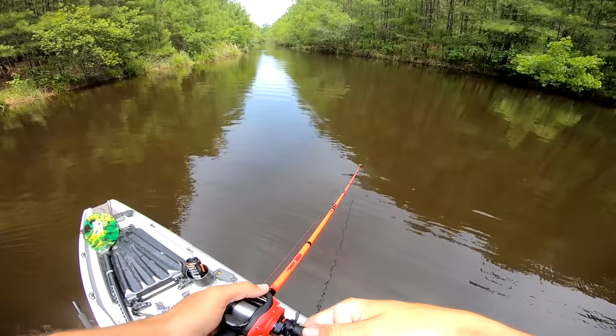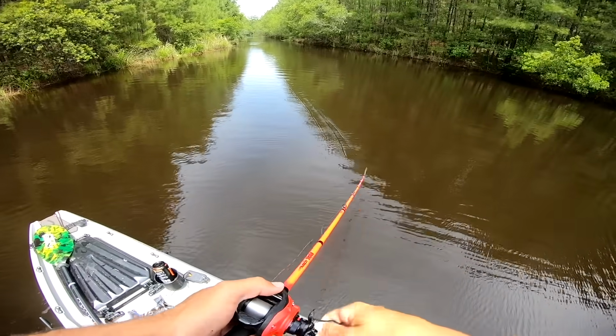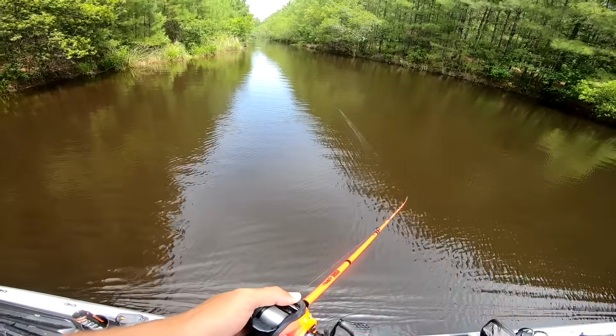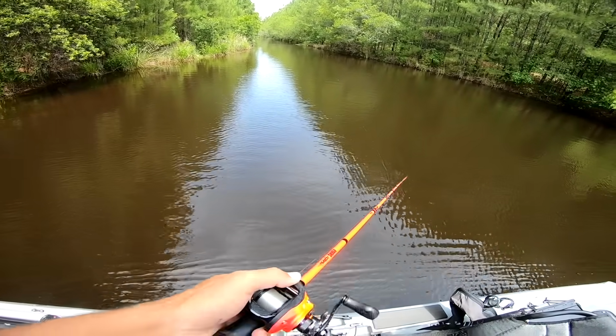Can't go wrong with fishing the mouth of this creek right here. In my opinion, there should be a big one right here. Now the wind's going to rotate my kayak all the way in a circle so I cannot fish. Amazing.